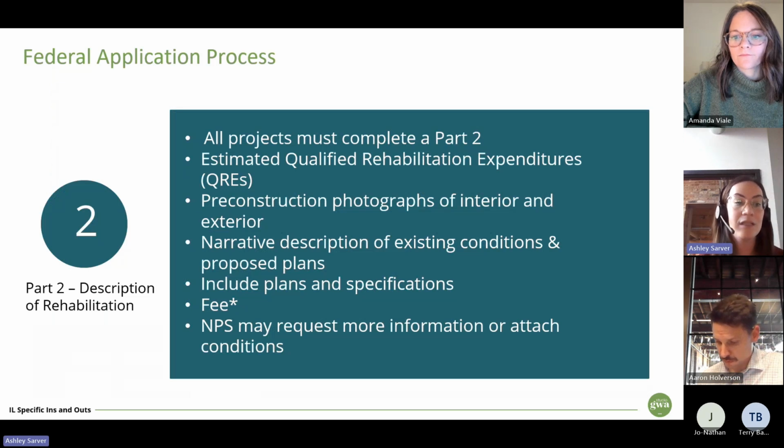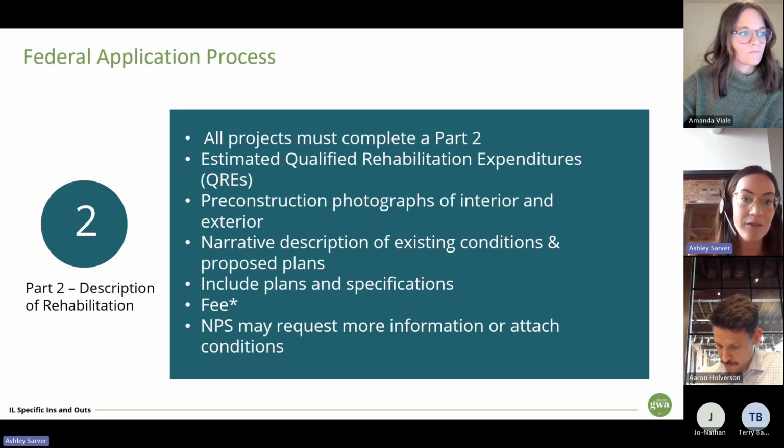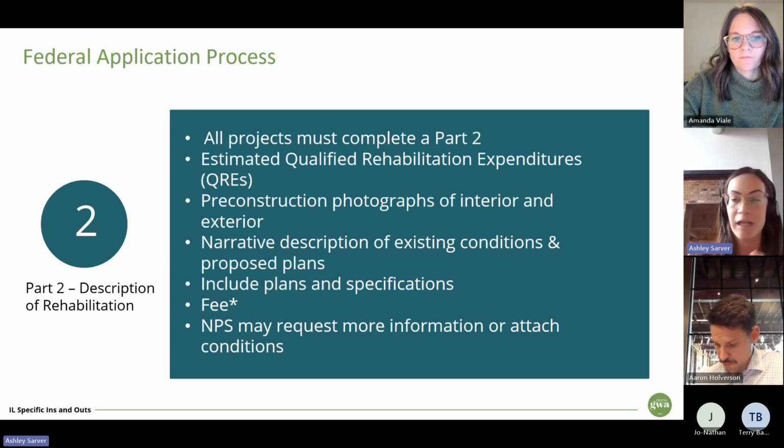For the Part 2 application, this is really the bulk of the work. This is where a lot of decisions get made, and we're focusing on the design of the project. So all projects must complete a Part 2 application. In this, we're doing an estimate of qualified rehabilitation expenditures. That's kind of a long name for saying the project costs. Not everything will qualify as a QRE, as we call them, but we're outlining what our best guess is to get a sense of the scale of the project. We're also submitting pre-construction photographs of interior and exterior. We're getting more detailed in these than in the Part 1. Part 1 is kind of the overview. Part 2 is getting into the nitty-gritty.